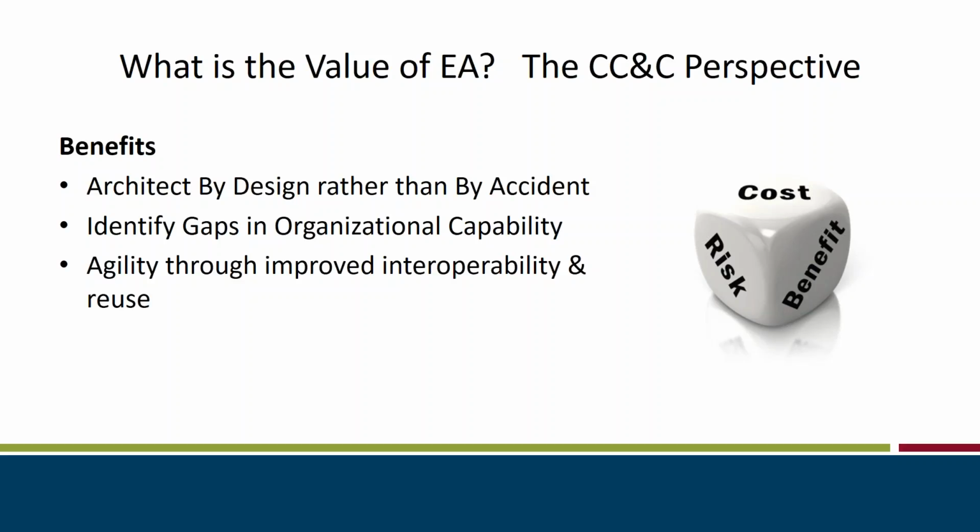Now, if we've got that structure, the next thing that we can do is we can uniquely identify the gaps in organizational capability. We can find the spaces where we don't have automation, where we don't have technology, where we don't have aligned business processes, and are causing problems with us organizationally today. And we can help the organization find those and drive improvements against those. So that's a key piece of the benefit value here.